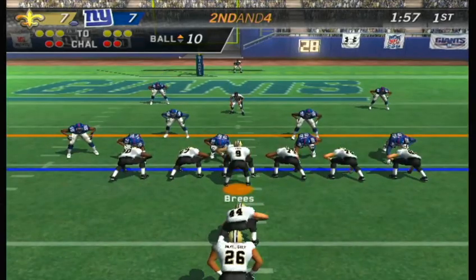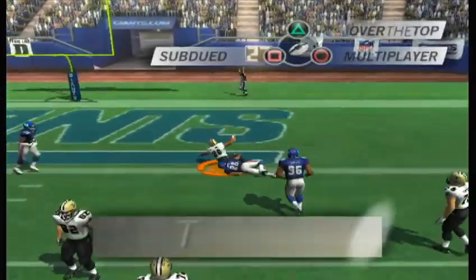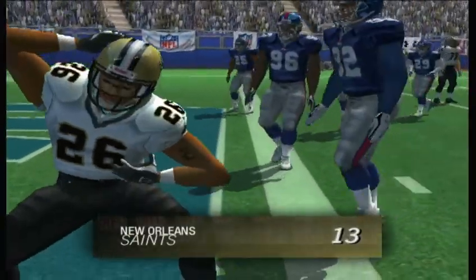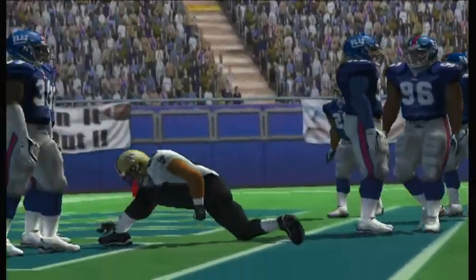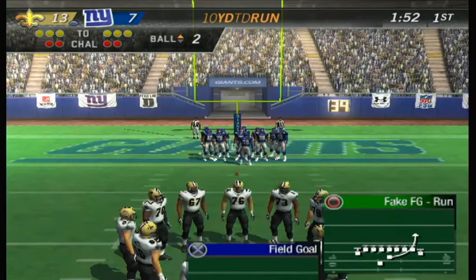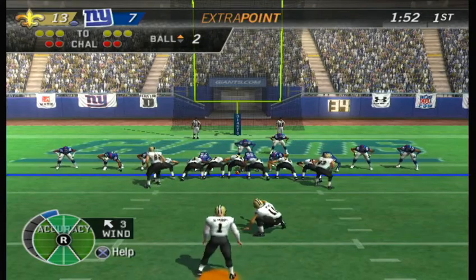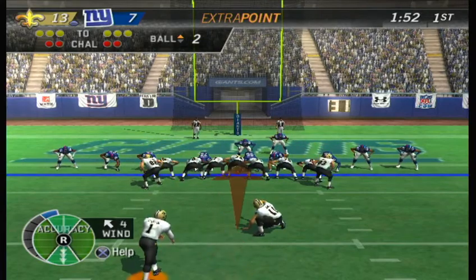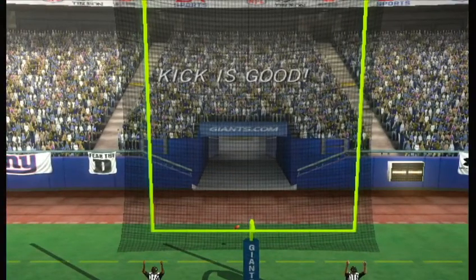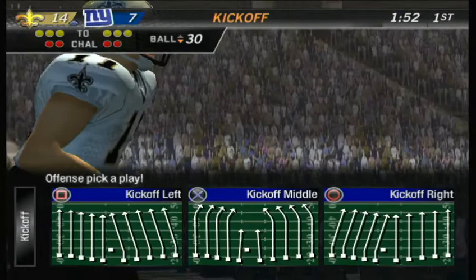The backs are lined up in an I. Hand it off. Touchdown, New Orleans. Through the middle and into the end zone without a single hand touching him. The kicker lines up for the point after. The point after is good. That's 14 unanswered points. These guys are really starting to get the momentum going in their favor.